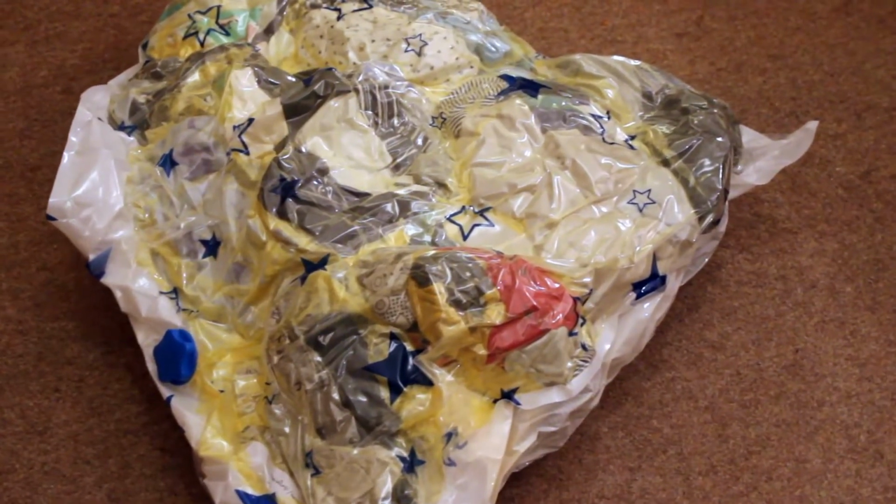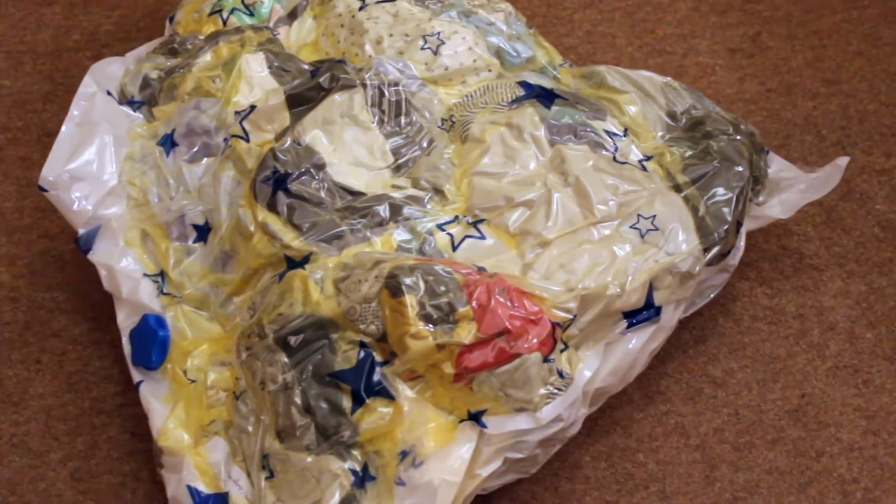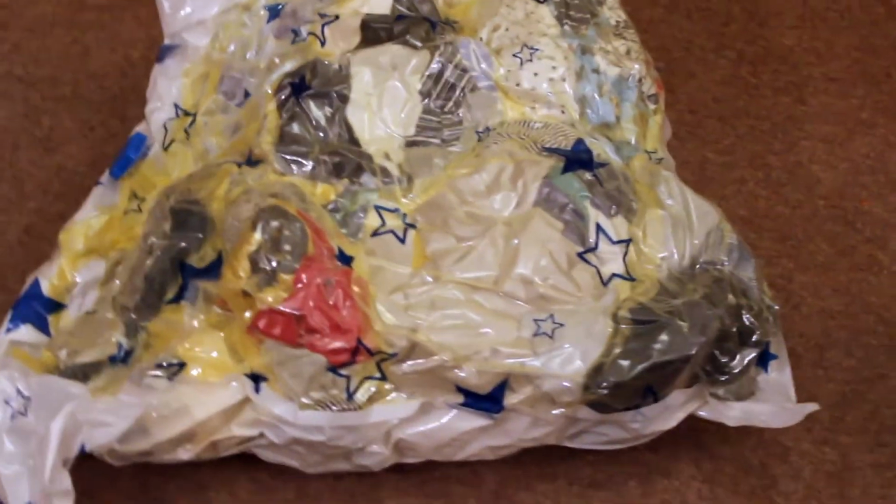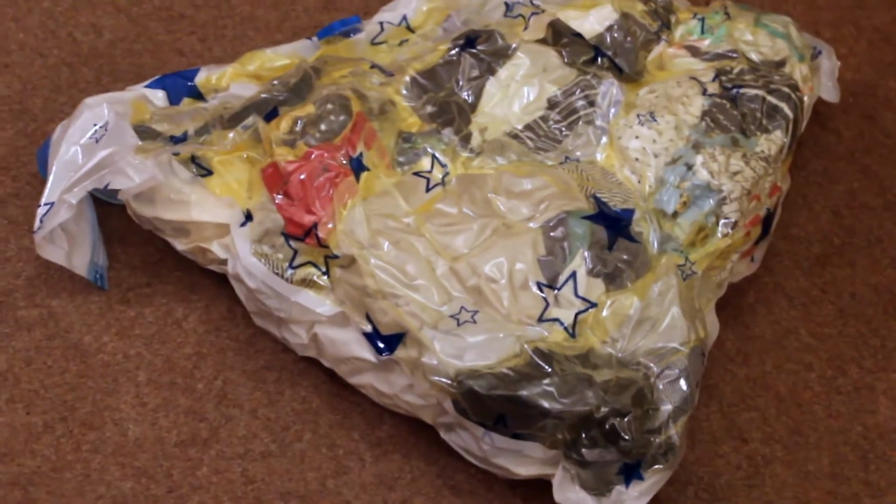Once everything was bagged up and labelled, I put all the bags in a vacuum bag. It's such a good space-saving idea. I'll link these vacuum bags below. They come in different sizes, but the best thing about them is that they come with a pump, so no faffing with the hoover nozzle.